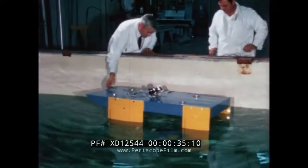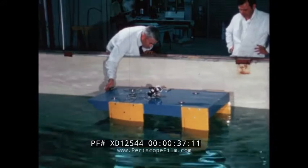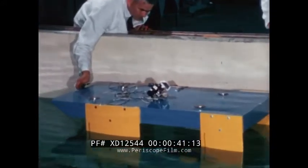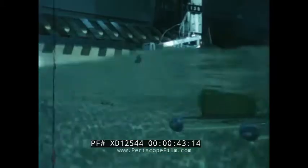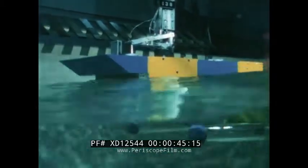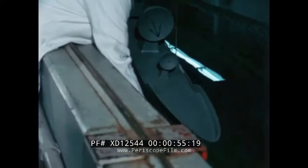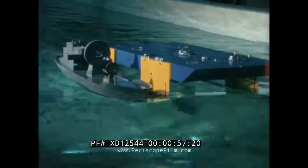It is a semi-submerged ship. Two torpedo-shaped hulls support a platform above water on 4 vertical struts. A series of 500 tests have been conducted to determine the inherent stability and seaworthiness of the design. Comparative data was obtained using a standard ship model having approximately the same displacement.